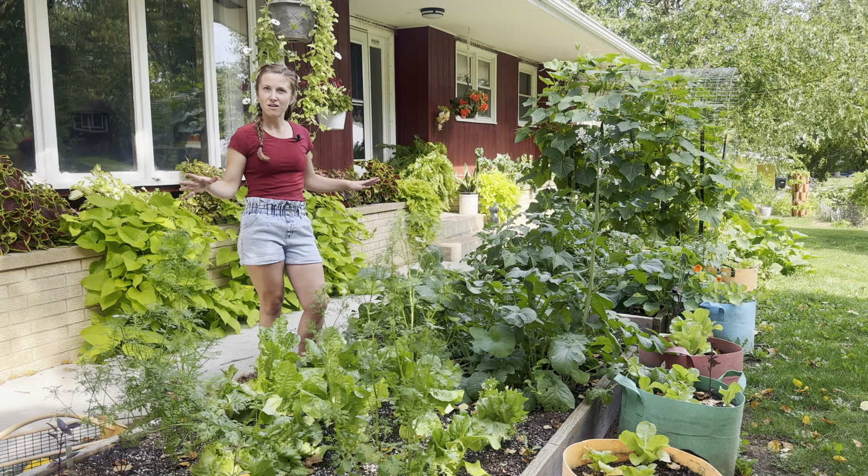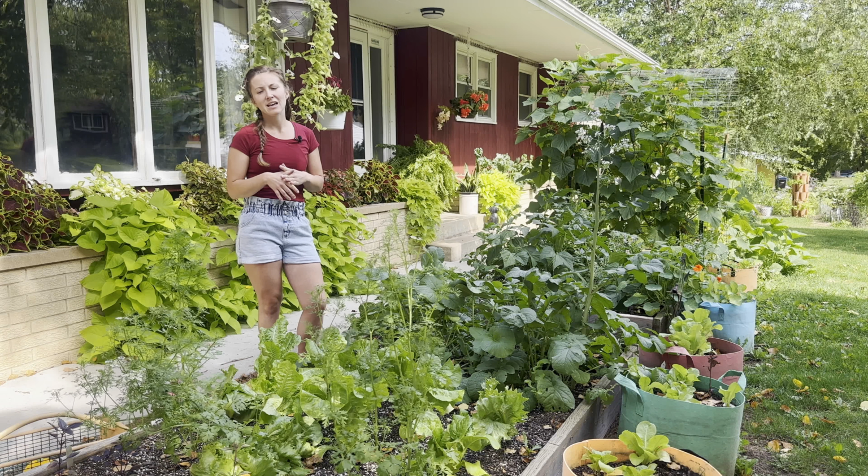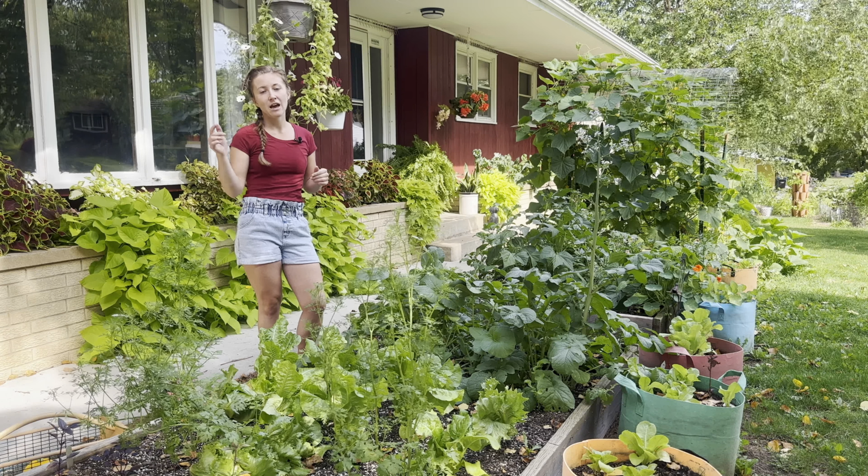So these are our raised beds that we have up here near our house, and we planted everything in here from seed just over 2 months ago, so it's July 15th, and sometimes it just blows your mind how fast food can grow from a seed. I don't know, we've been gardening for 5 years and it still just kind of blows our mind sometimes. But anyways, we've been getting a lot of produce off of these raised beds.